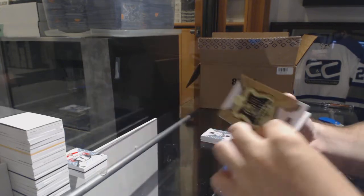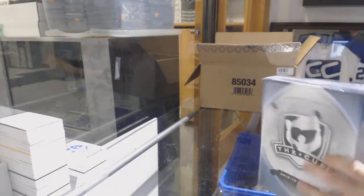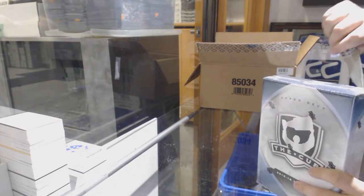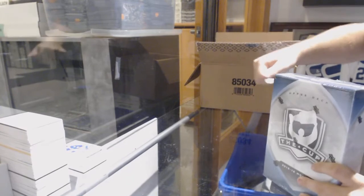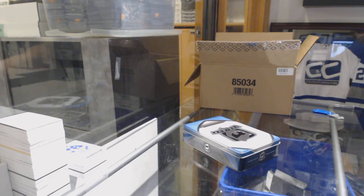That is beautiful. And we've got another John Tavares base. Almost the same back card as the last case, thus far. It's a nice six-way, though. I like the Elliott piece. It looks like it has writing on it.